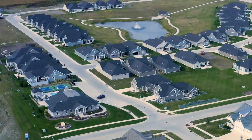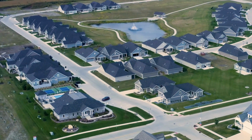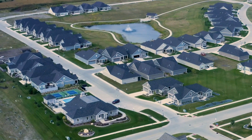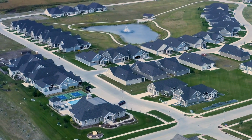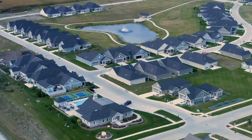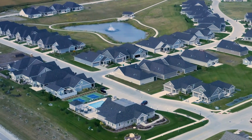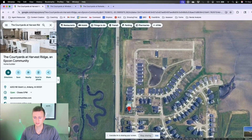As you can see from the drone video, the courtyards has an awesome pool, and then they also have a few pickleball courts so you can come and play pickleball. And then there's also a pond there that has walking trails around it so you can get out and get your exercise in there. And as we look at it from the map here again, it's safe to assume, and I'm not 100% sure, Epcon is going to be building homes around here if they haven't already.